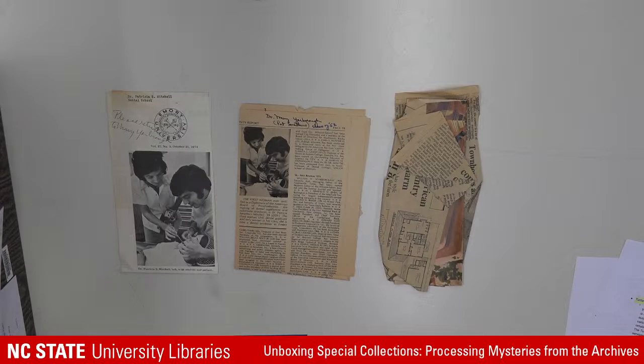And so we do have some ways that we manage processing newspaper with other materials. Do you want to talk a little bit about that? Yeah, we generally just try to keep a buffer between the newspaper clippings and other materials. In this case, we'd probably just put some acid-free paper on either side of where the clippings are. If we have a lot of clippings, we just put them all in their own box so that they're not touching any other types of documents.